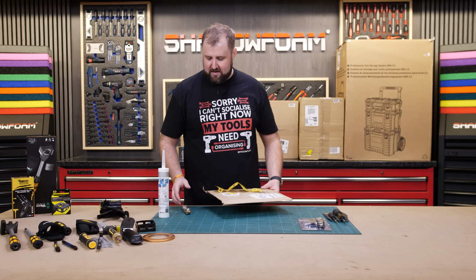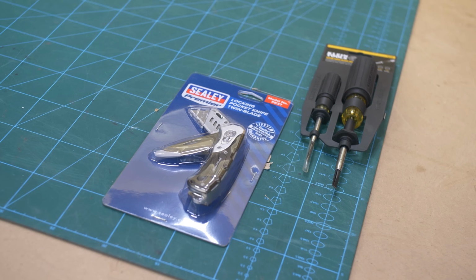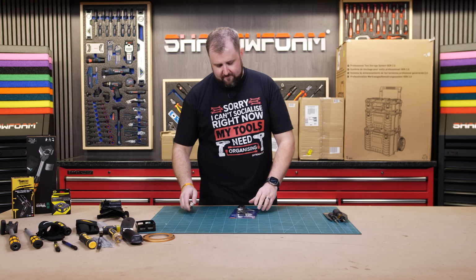So I've made a bit of a mess here. Let me get this out of the way, and then I've got two more things to get into. Next up is a quirky little pickup I found from Sealey.